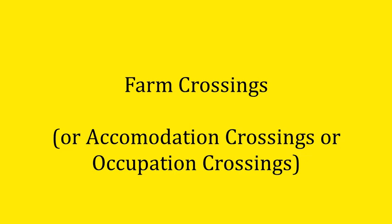So let's start with farm crossings, which are also sometimes called occupation crossings or accommodation crossings. Now, why are they there? Well, when our railway was built in the 1860s or the 1870s, it was driven through agricultural land. And of course, landowners might at that point have had land which now found itself on one side or the other side of the railway and wanted to get across. And so part of the process of the parliamentary bill for authorising a railway like ours would be to agree where those crossings were going to be.